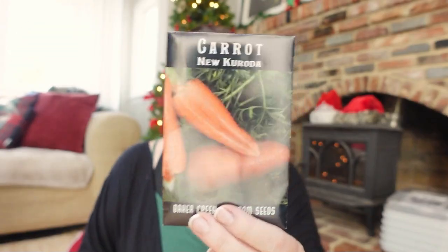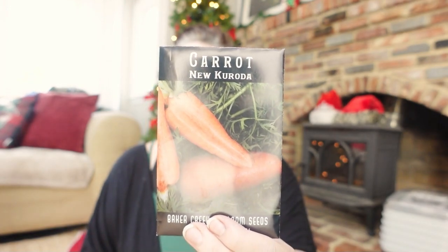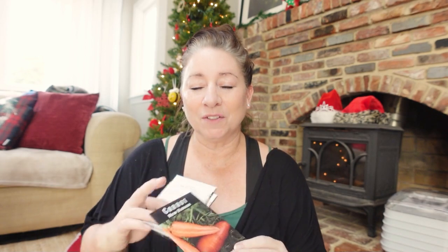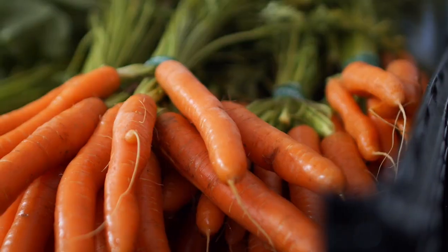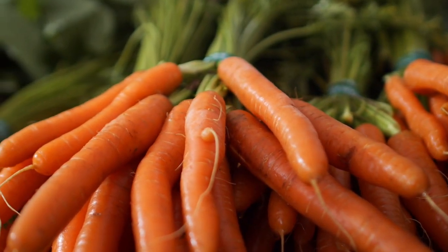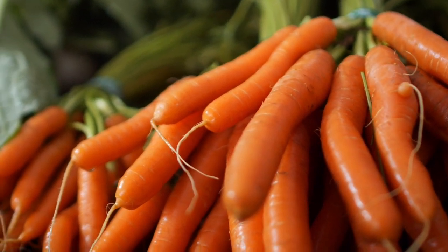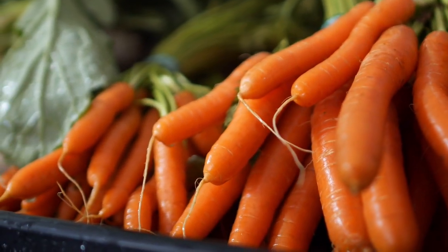This is the carrot that I bought based on some of the information in the Baker Creek catalog. I don't think that these are as long, and my soil is really hard sometimes, so I thought maybe a shorter carrot would work. On the back it says, the roots of this hardy breed can power through tough soil, blistering heat, producing winning shoots in the most brutal conditions. That's what I must have seen, because that's exactly what I need if I'm going to properly grow some carrots.